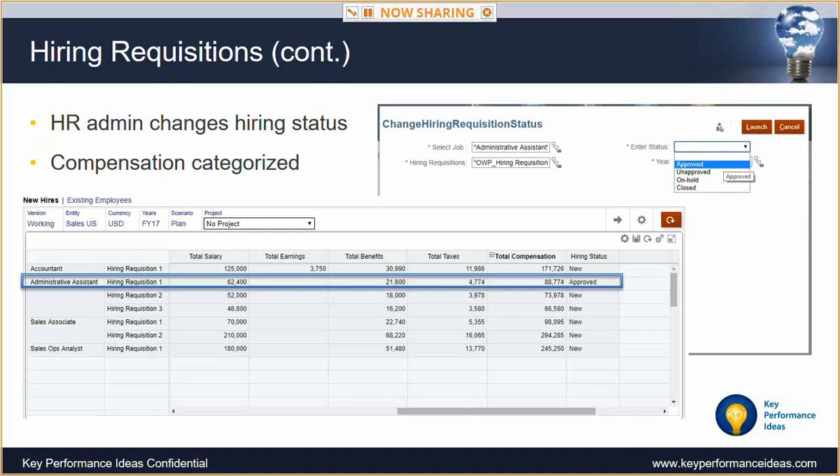You can see here that adding a hiring requisition and approving that requisition is as simple as right-clicking on the to-be-hired position and filling out the proper information. By drilling into the compensation, the approver can see exactly how the department plans on compensating the employee prior to approval, broken down by compensation type.